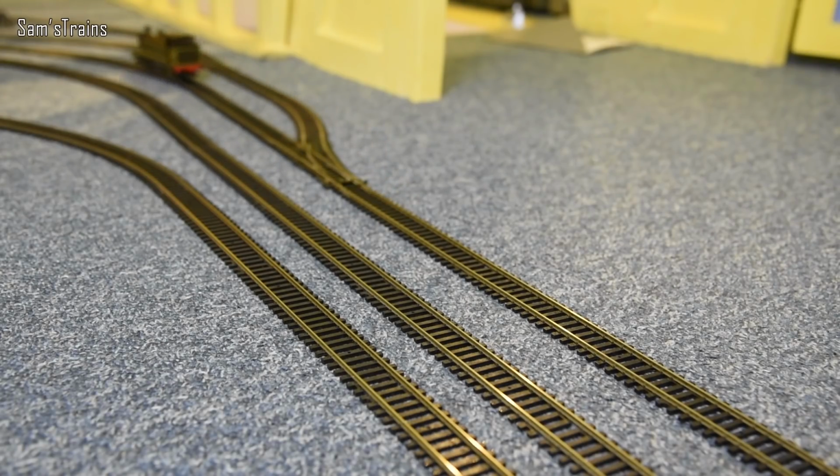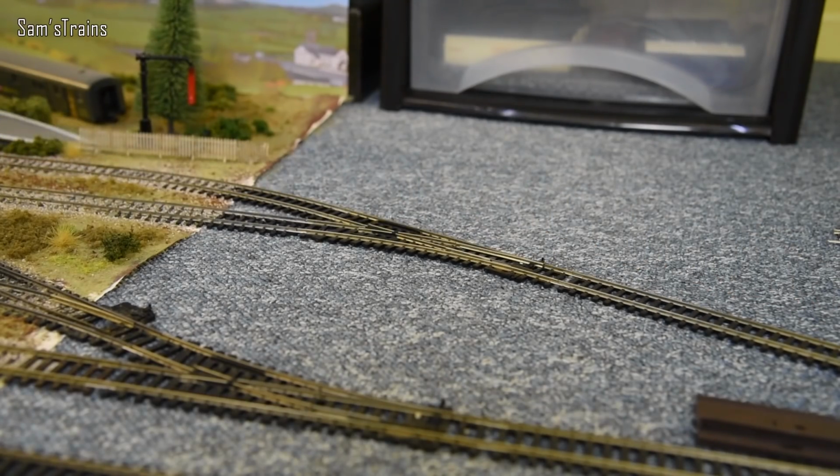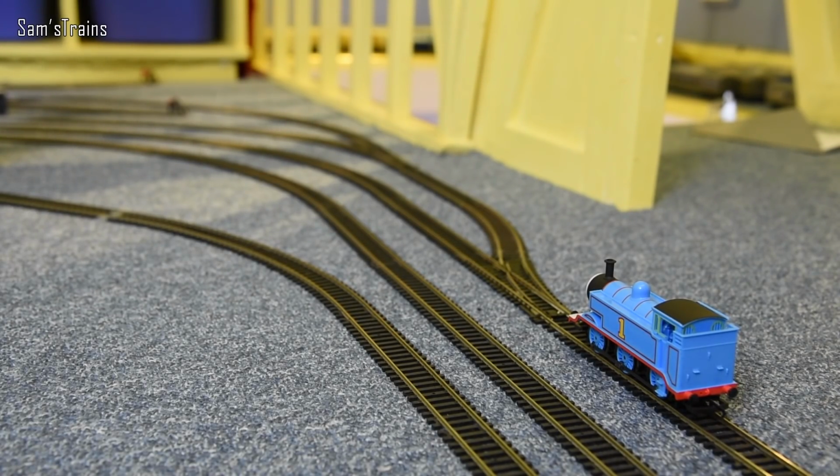Let's see what happens. Okay, so over the first set of points, no problem. Into the second set, and out the other end of the siding. Yep, just perfect. Can't fault it. Right, let's see what happens with Thomas then. Well, the E2 did it absolutely faultlessly, but let's see if Thomas can do the same.